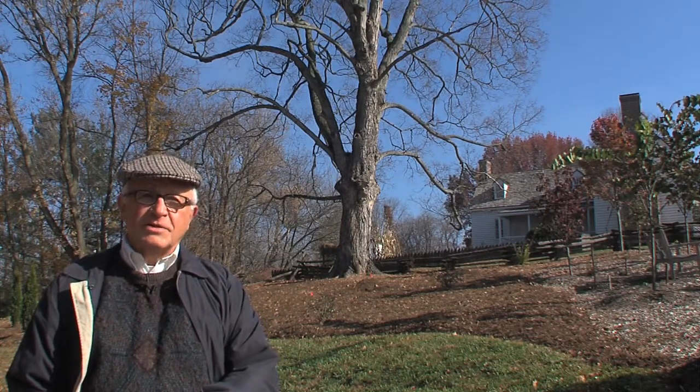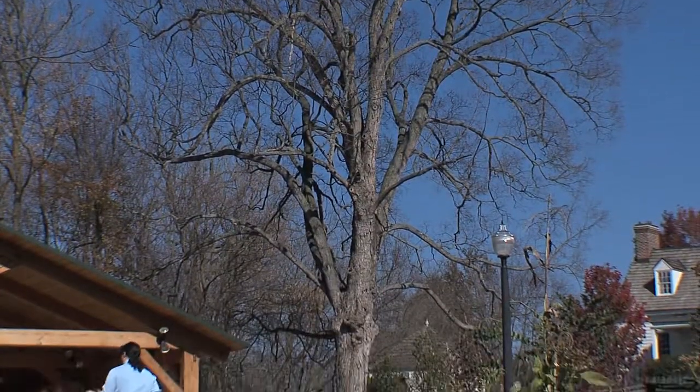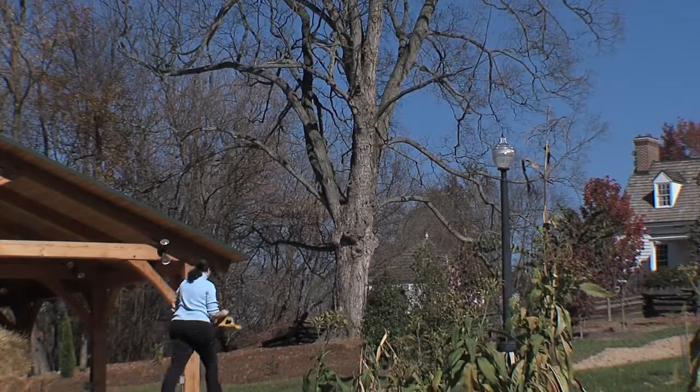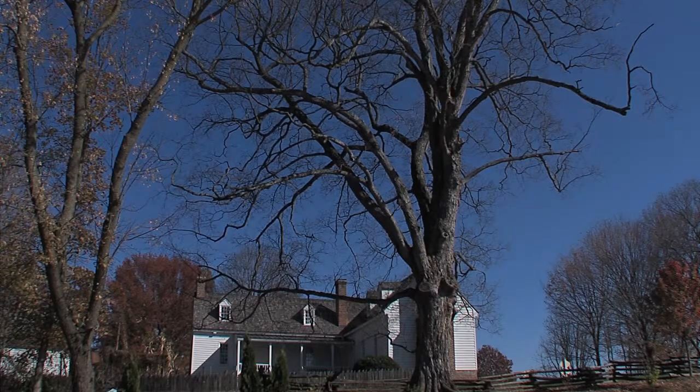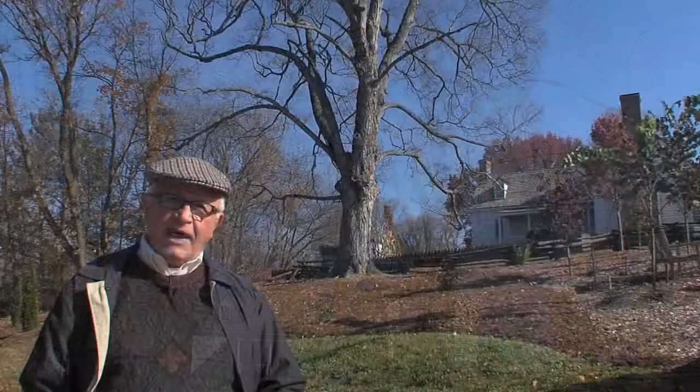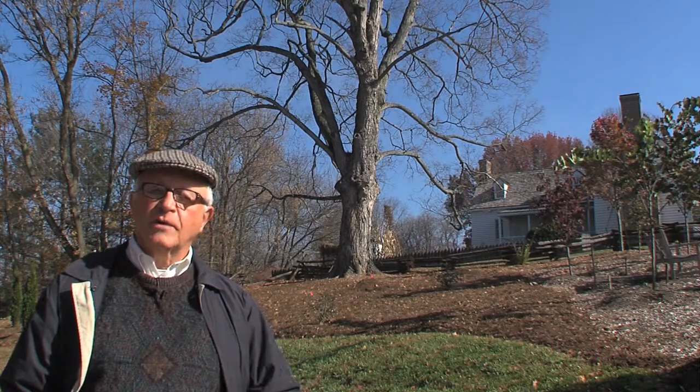The tree behind me is a sugar maple. There are a number of maples that are indigenous to Virginia and the Highlands. We often think of sugar maple, we think of red maple. These are the common native maples, the genus Acer. Now the Latin name of this tree is Acer saccharum, saccharum meaning sweet. And this is the tree from which people get sap and make syrup and candy and so forth.